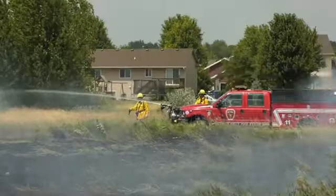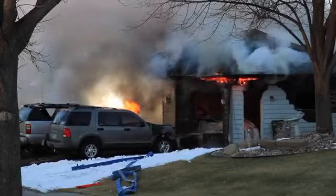228, Truck 6, Truck 3, Battalion 3, and the on-call inspector. 2303 West 46th Street, number 208.